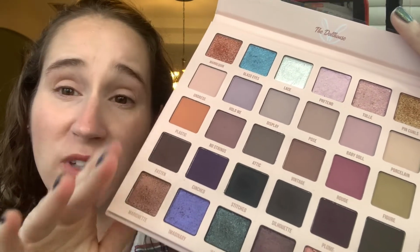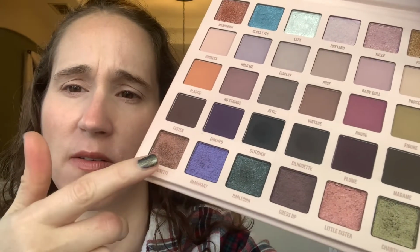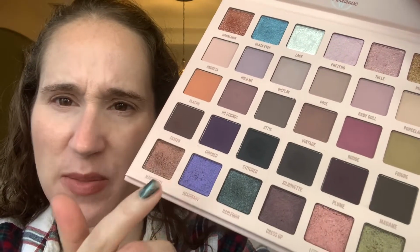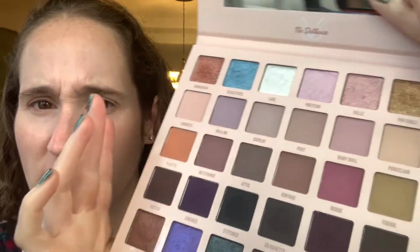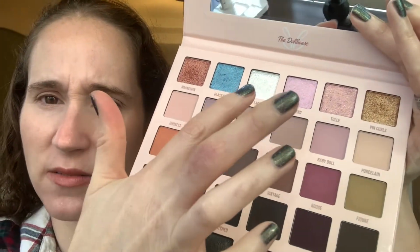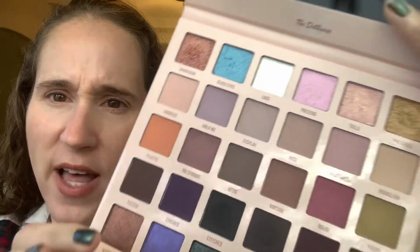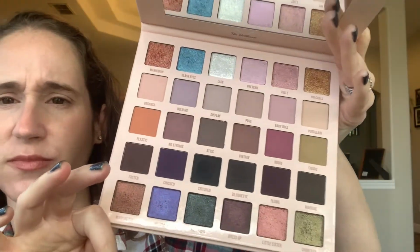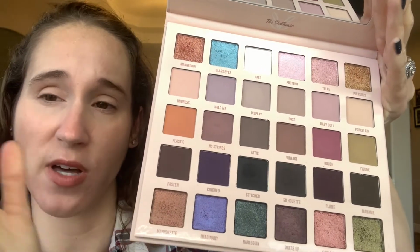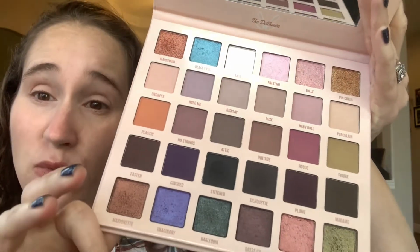The mattes are really smooth and creamy. There's 2 rows of kind of metallic shimmers. Some of them are kind of like a duochrome. That one seems to be a duochrome. And the white is a white with a gold flash in there. Sorry, the lighting. Really, really nice formula, very smooth, no skipping, just really nice.